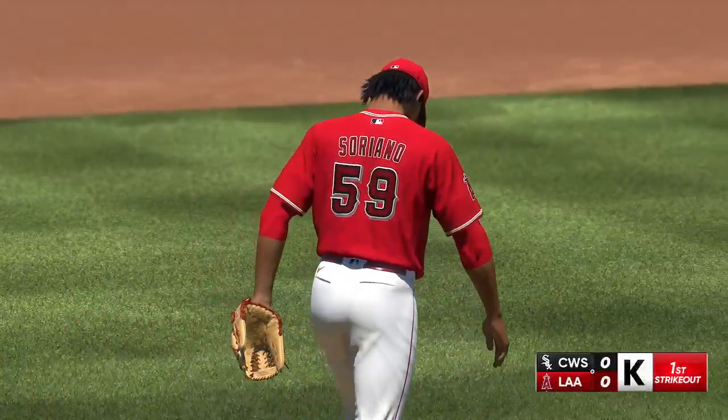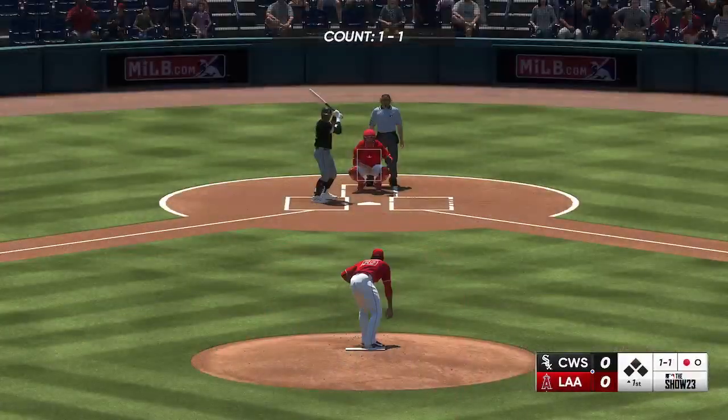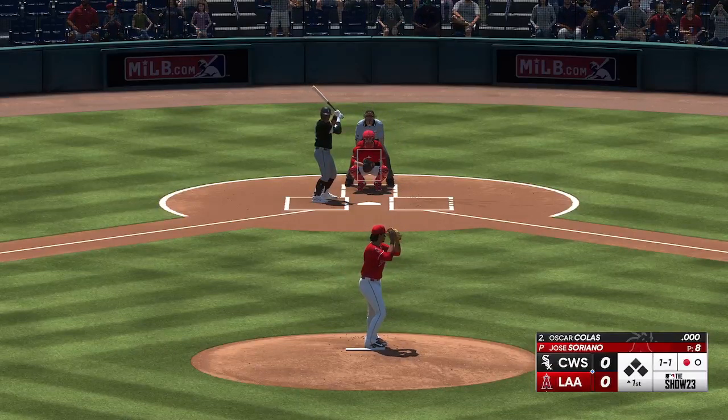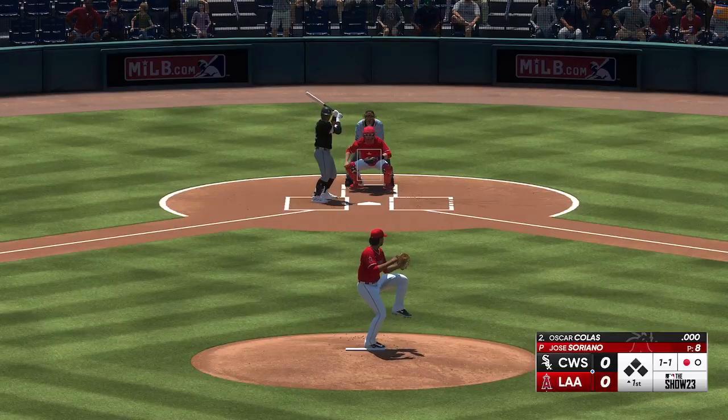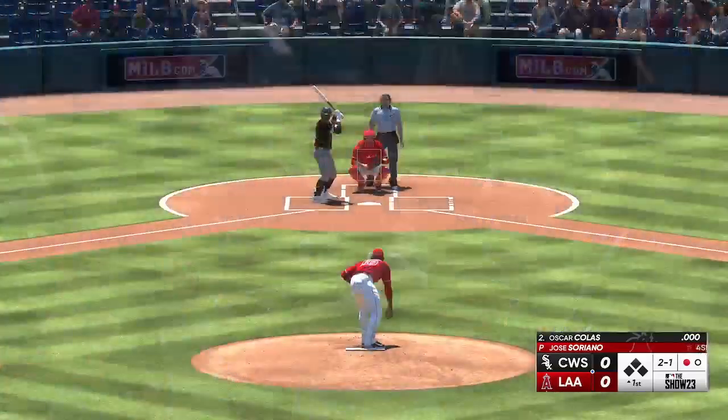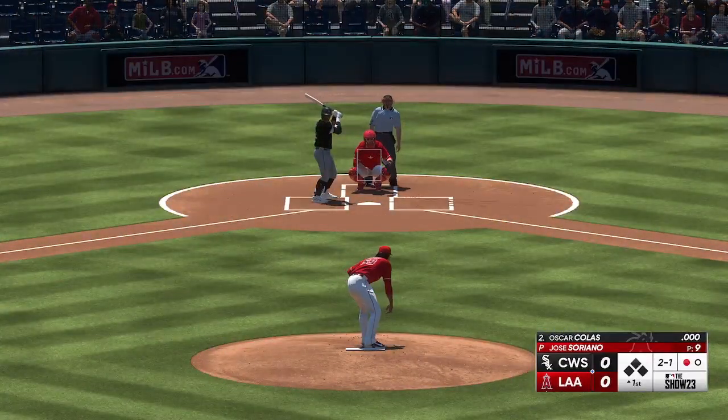Well, classic pitch sequencing there to change eye levels for the punch out. That fastball on the pitch before was up. It was very competitive. And that gets you thinking that he might try to climb the ladder. But then the curveball out of that same tunnel just falls off the table and you can't make contact. Next offering misses. And that's ball two.